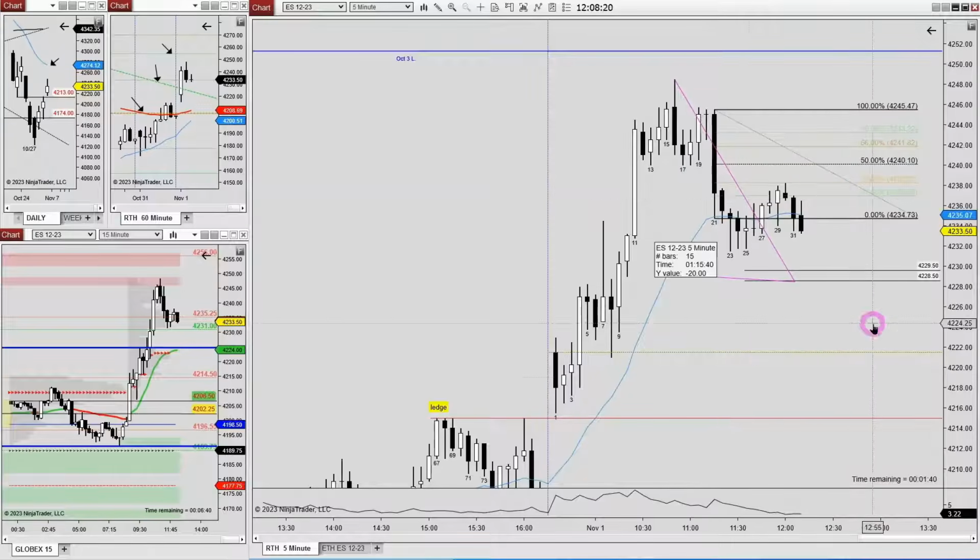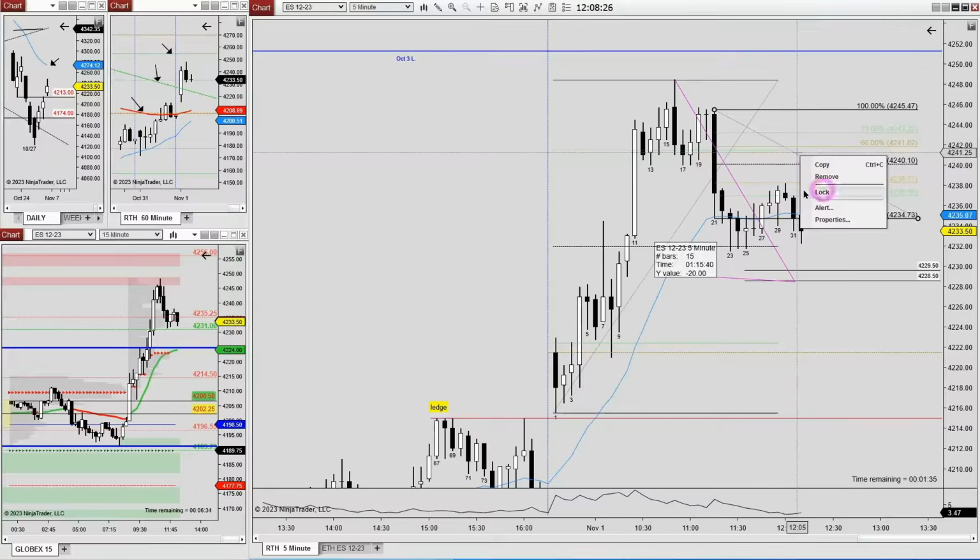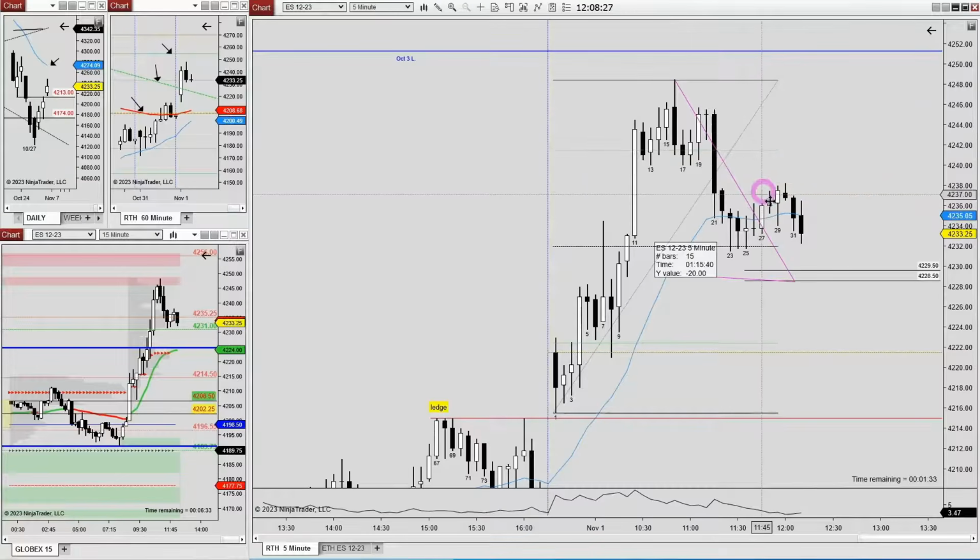Or you can say, hey, I'm just going to measure the days. Let me get rid of this because we already got the 33%. So let me get rid of that. But in the meantime, let me take a trade here.